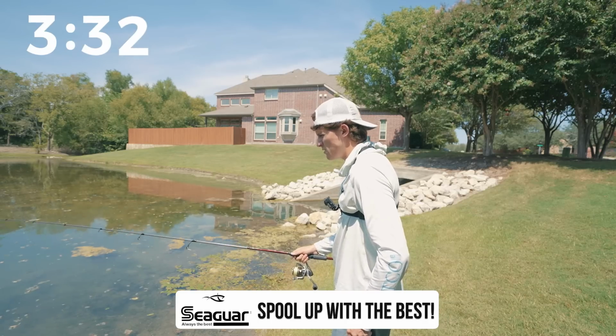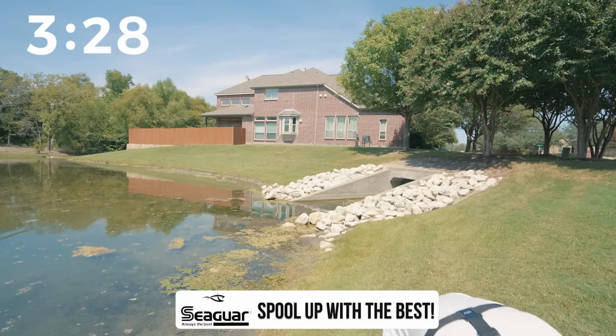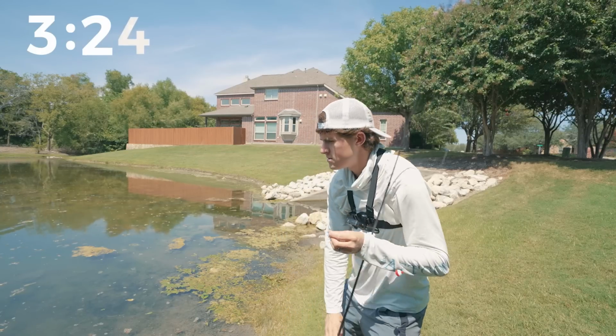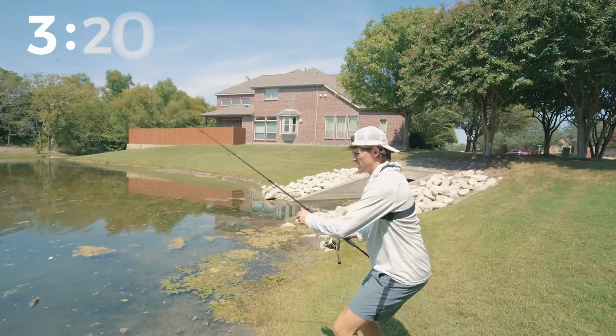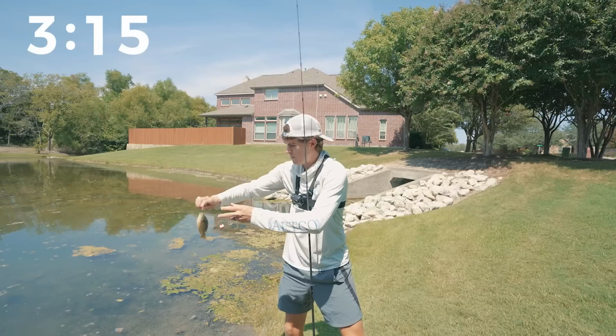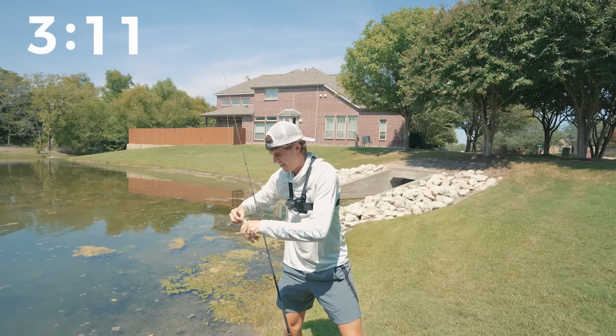Eat it. Eat it, you stinker. Yes. 16. Good, flopped off. Go back in the water, buddy. 16. 17. It's all about pulling them up the bank. You wanna flop off for me, buddy? Oh no, that didn't work. 16.